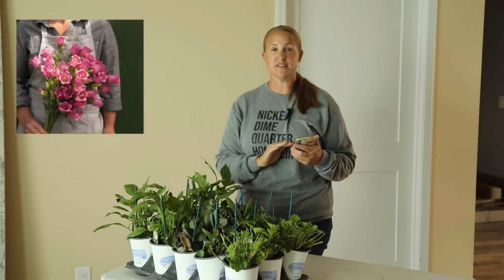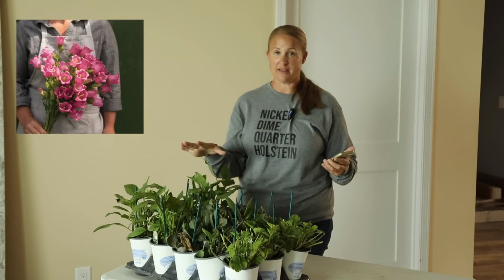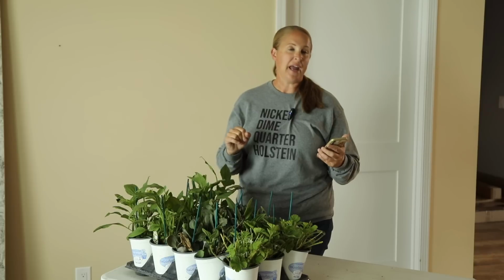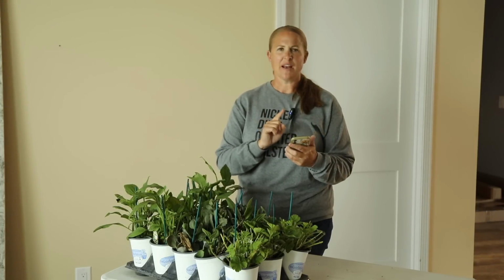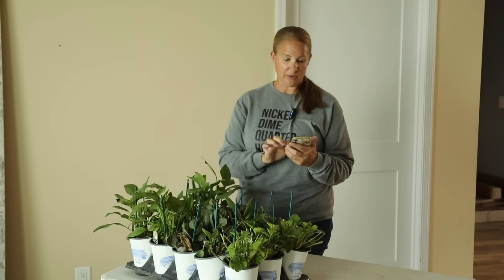I realized I did not have this color, and I want to start most of my Campanula from seed, basically just to save money. And this is the color I didn't have, and so I needed to order it. And I really love this color. It's kind of a medium pink. I think it'll be really, really pretty.